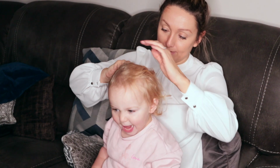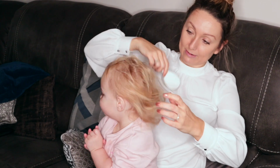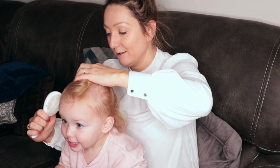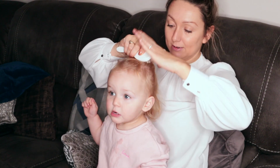So that's Arabella more or less ready. So I'll just quickly do her hair. I'll just basically put it half up, half down, just to try and sort it out a little bit. It's a nightmare trying to do her hair because she will just never sit still. If any of you mums have got little girls out there, I am sure you can empathise with me.